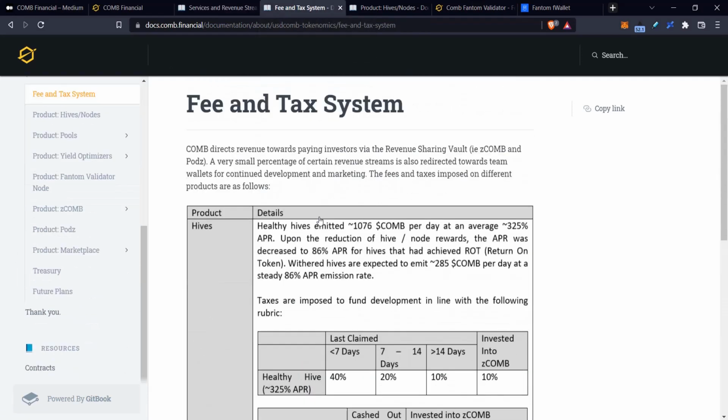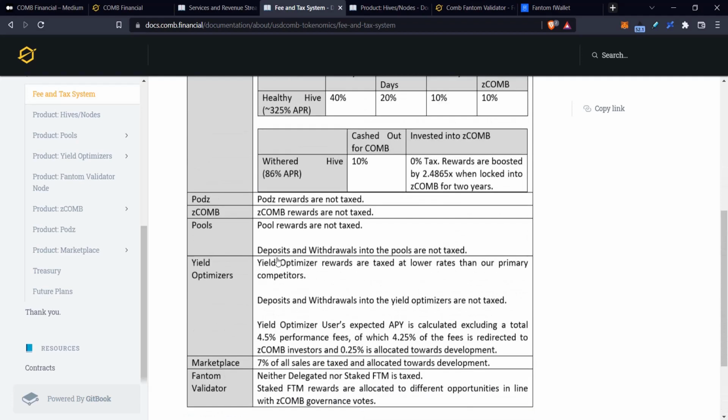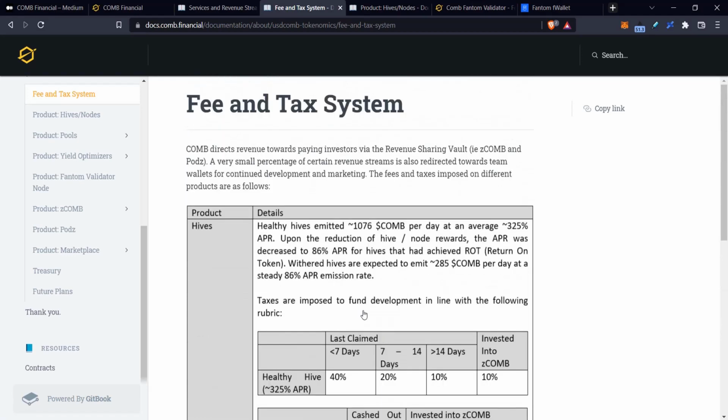One of the good things about here is they're very clear on the fees and the taxation system. There are lots of products and each one is taxed differently. So I would suggest you come and check this tab at least. It's the fee and tax system. So different kinds of taxes for different kinds of things, and you can come and check this if you want to participate in any of these products.